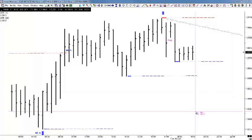Think of people that have never been in this class. Think of non-market geometry traders. It's a double line. What are they going to do if these bottoms get broken?